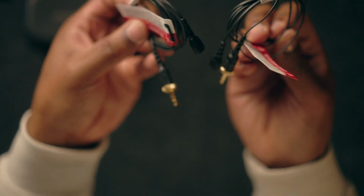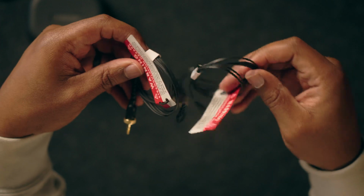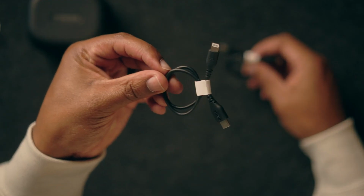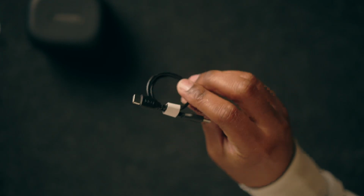And then in this case, you have your accessories. So we have your lav mics here. You have 2 of them, of course, 1 for each transmitter. These really come in handy. And then you have a USB-C to iPhone cable, a USB-C to USB-C cable. We have magnets that attach with these. Let's get one of the transmitters out.